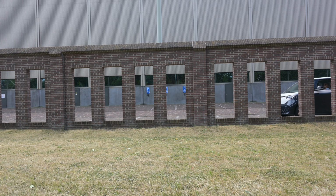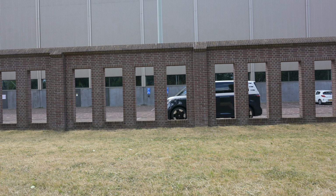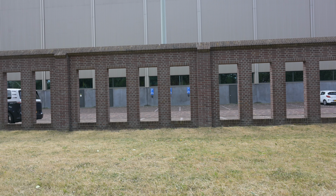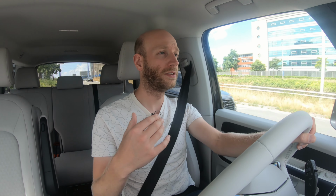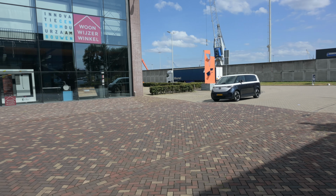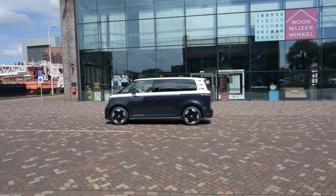The id.buzz has a 77 kilowatt hour battery pack, and with that 77 kilowatt hours, according to the WLTP, it can do 413 kilometers. But from my experience, that 413 kilometers is a tough one to reach. The drag coefficient of the id.buzz is 0.28, which for this type of car I find a very good value. But again, it is shaped like a brick. That means there is a lot of surface area that has to battle through the wind. And therefore, when there is just a slight amount of wind, I cannot reach 413 kilometers. It is just not possible.